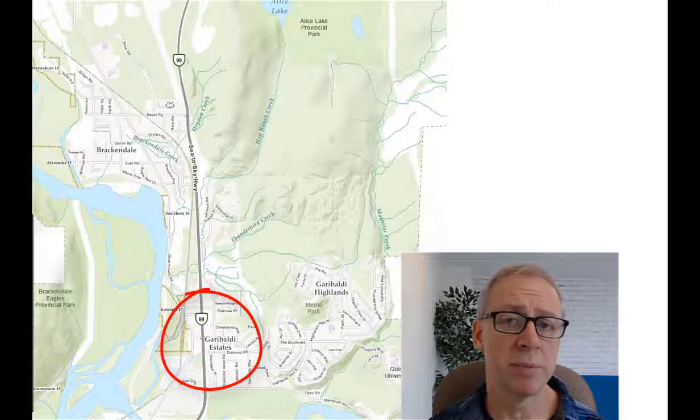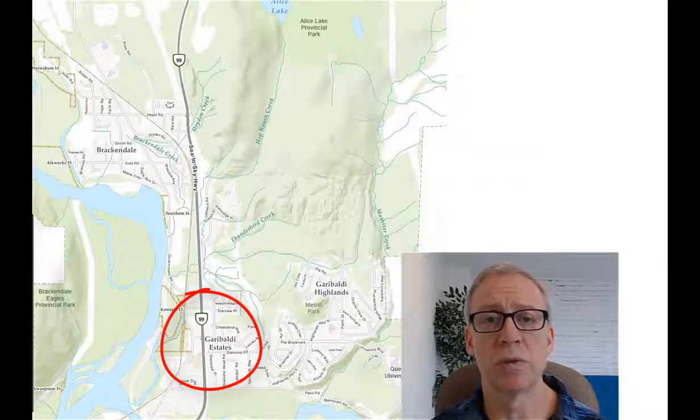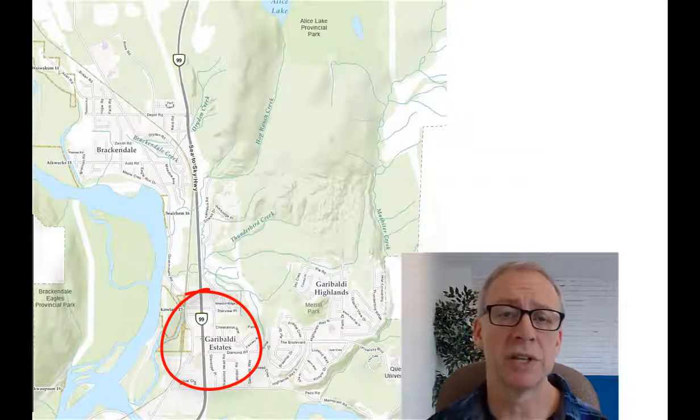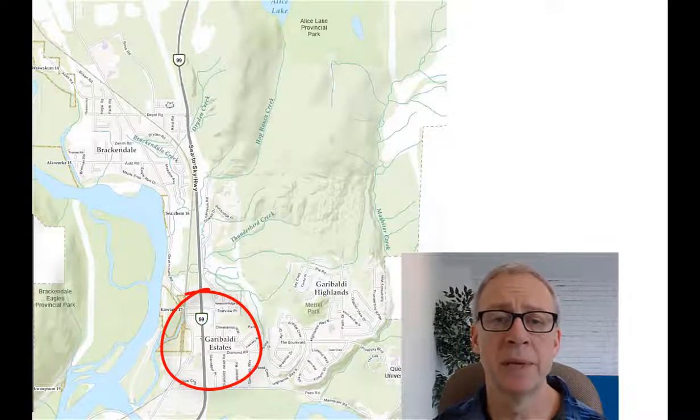I suppose the detriment that people will have there is that the ground is pretty soft. It used to be a riverbed, so there can be concerns over potential flooding or settling. A lot of the older homes there have settled quite a bit, so you just need to be aware of that when you're buying, and make sure the home isn't going to settle anymore.